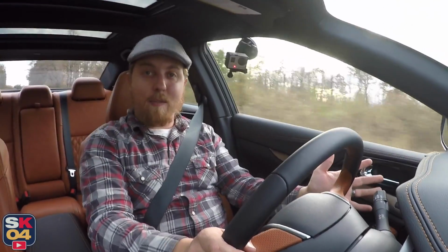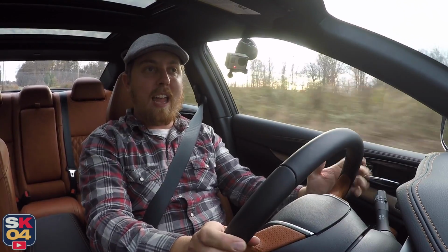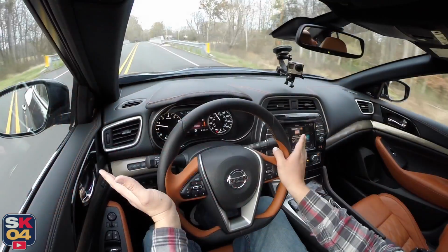So, how does it drive? At the end of the day, the Maxima is a family sedan. It's a bigger car. It's not a full-blown sports car, but it does have elements of sportiness in it. It's kind of a blend of everything, so to speak.